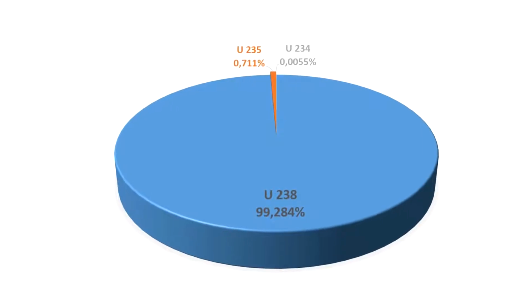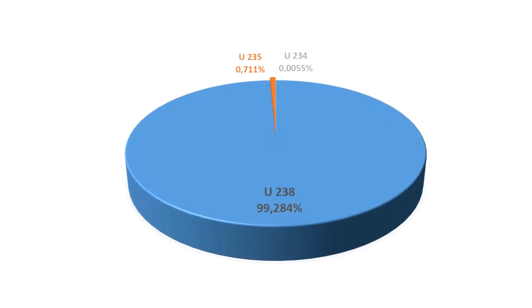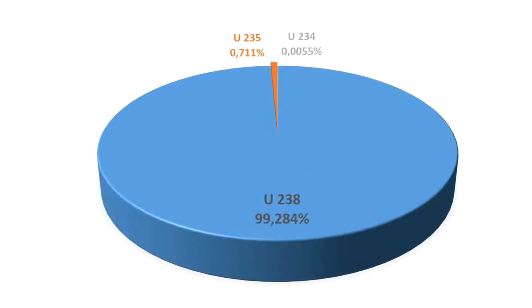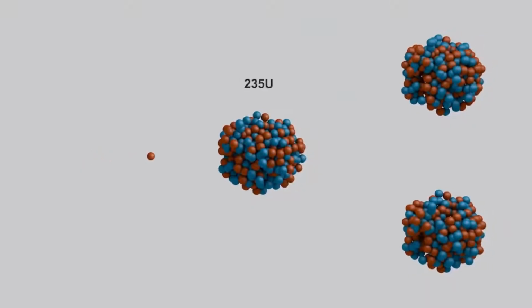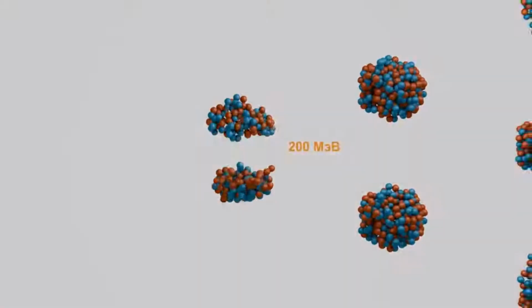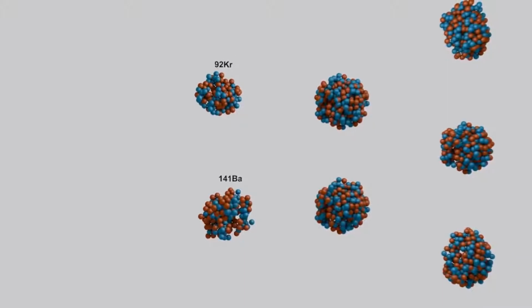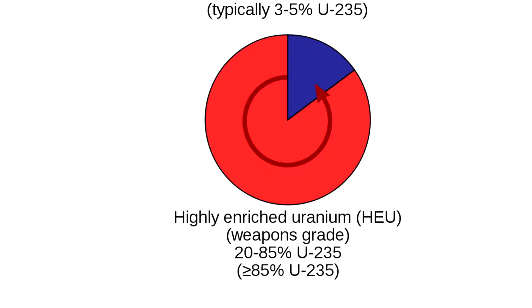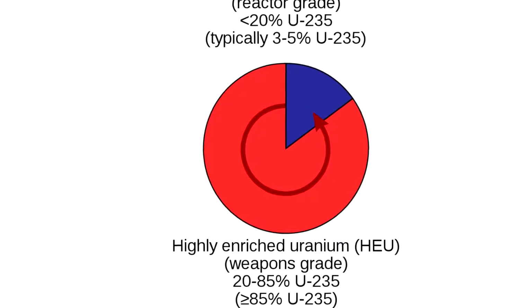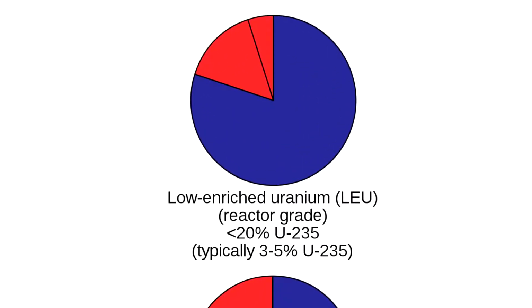It is also worth noting that naturally occurring uranium mostly consists of the isotope uranium-238, which cannot divide spontaneously and is not suitable to be used for making nuclear weapons. Only less than 1% of uranium, or more precisely uranium-235, can run a self-sustaining nuclear chain reaction and can be used to make atomic bombs. To make these bad things, the concentration of isotope 235 is increased to 85%, whereas only 3% of uranium-235 is enough to make nuclear fuel for a power station.